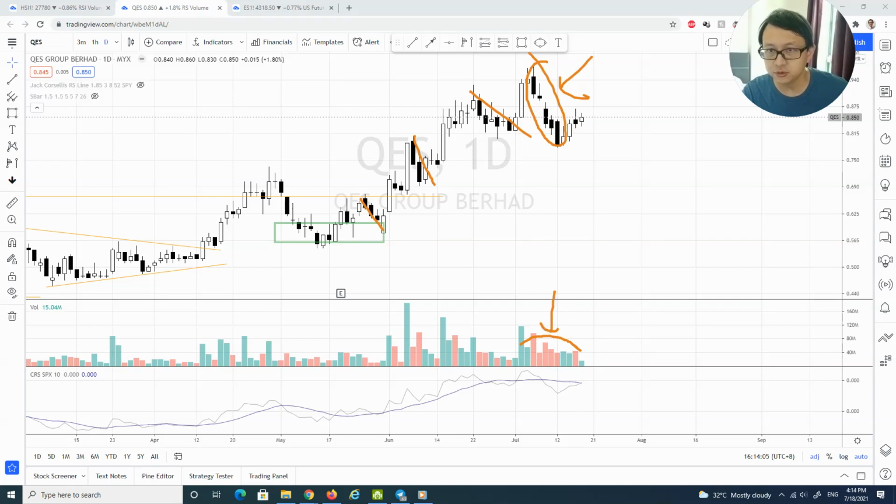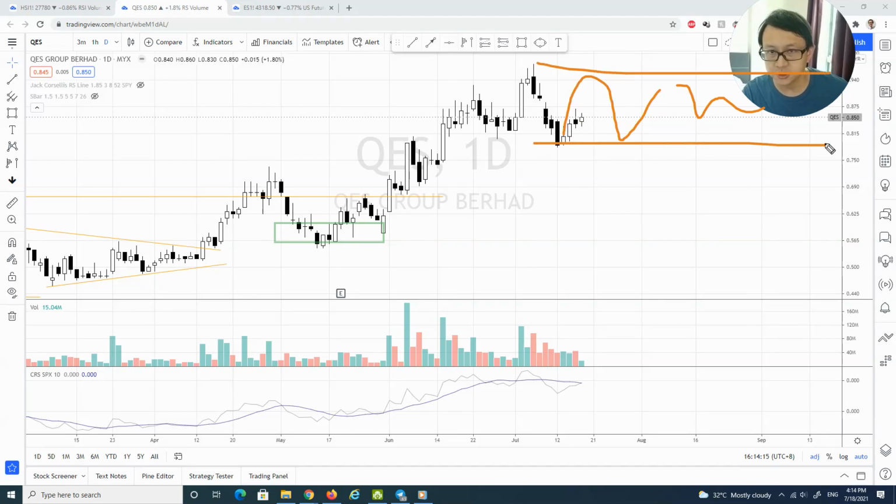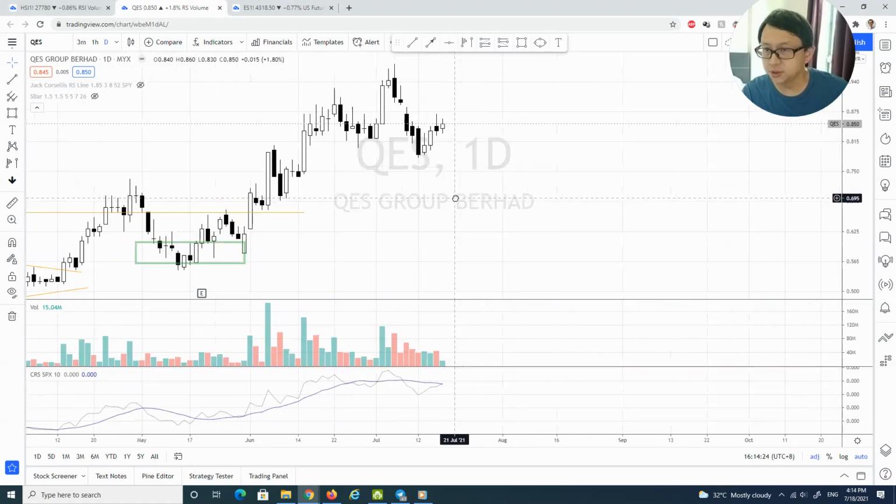So right now, I would think that it's probably going to spend some time consolidating itself until it's mature and also ready to break out to the upside. So at the moment, I still stick to a bullish bias with a short-term consolidation mode.